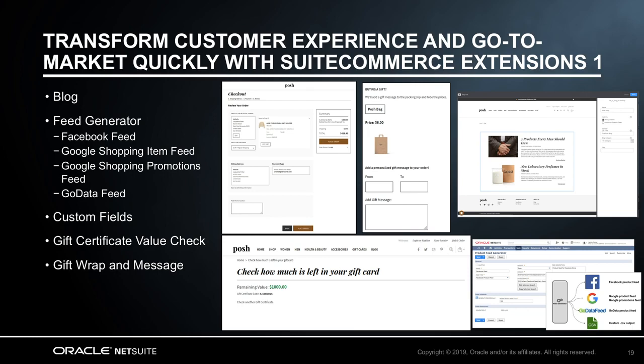Custom Fields extension allows customers to request additional information at checkout to better serve their buyers. These custom fields will be added to the checkout step and can be added within a module or in a separate module in any checkout step. This extension is configured from the NetSuite backend UI.